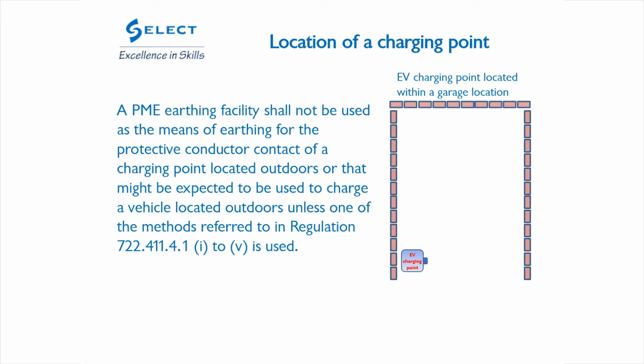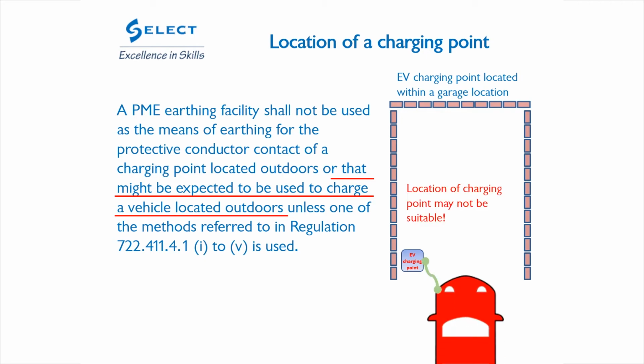722.411.4.1, which says, a PME earthing facility shall not be used as the means of earthing for the protective conductor contact of a charging point located outdoors or that might be expected to be used to charge a vehicle located outdoors, unless one of the methods referred to in Regulation 722.411.4.1 to 5 is used. If the charging point is located at the front of the garage, then a PME earthing facility may not be suitable unless one of the methods referred to in Regulation 722.411.4.1, 1 to 5, is used.